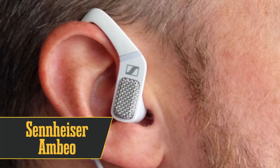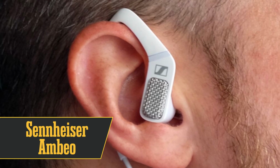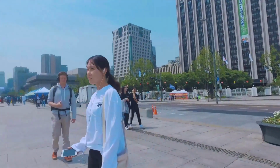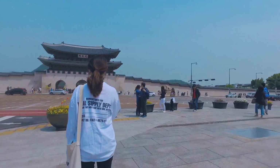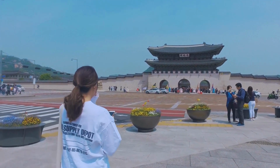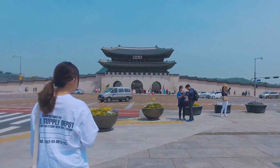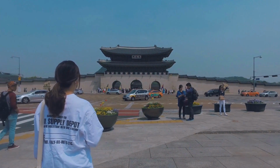Next up, if phone calls are your thing, you can't beat the Sennheiser Ambio. These bad boys snug right in or over your ears, sticking by you like your trusty sidekick. Got lots to say? No worries. Two mics got you covered for calls and all that. Hey Siri, play jazz. And if you're a Zoom or FaceTime pro, these headphones will have everyone hearing you crystal clear. With its remote, you're basically a DJ.